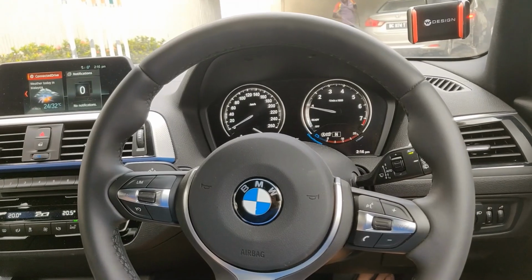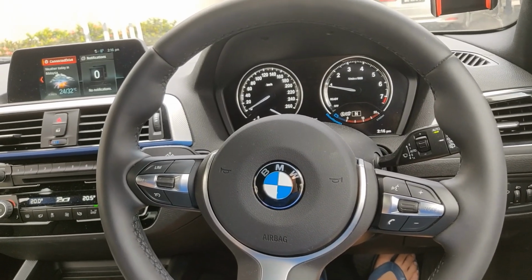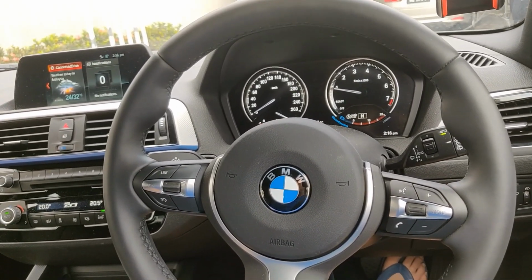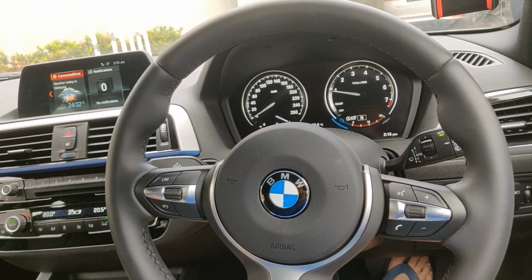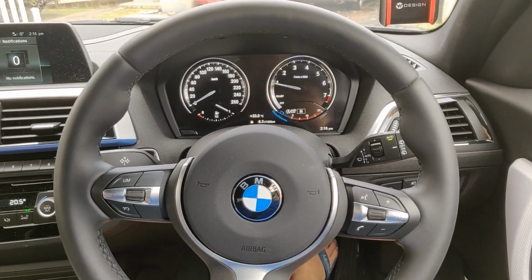So this is the M Sport model for the 118i. It's the 3-cylinder 1.5 liter turbo engine. It produces 136 horsepower and I think 210 Newton meter of torque. It is actually good enough, not super powerful, but it's very sufficient for your day-to-day usage, right? So let's look at the interior right now.